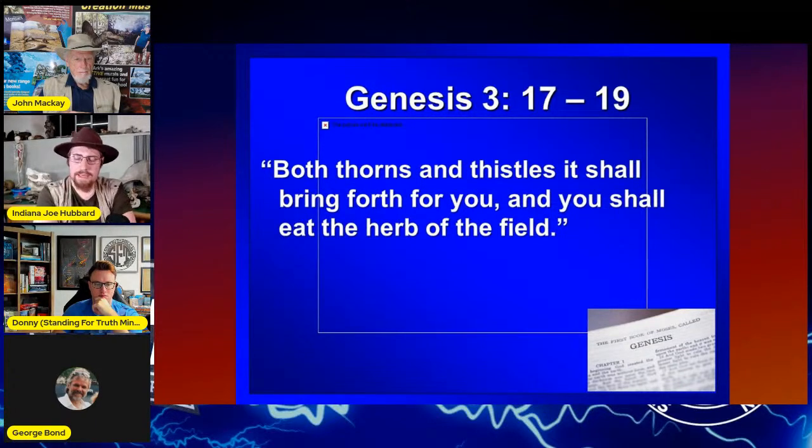The Bible is emphatic that thorns and thistles are the result of the curse. The curse is the result of Adam choosing his wife over God, sinning against God, and as a result, the world was cursed and the world changed from good to bad. By the time you get to Noah's flood, the world had changed from good to bad to worse. That's why God had to send a flood to judge all of mankind.